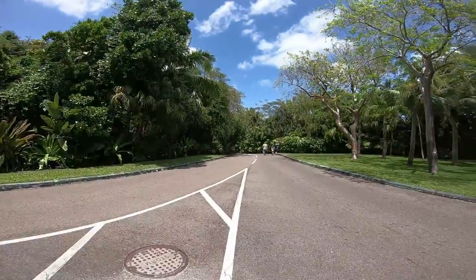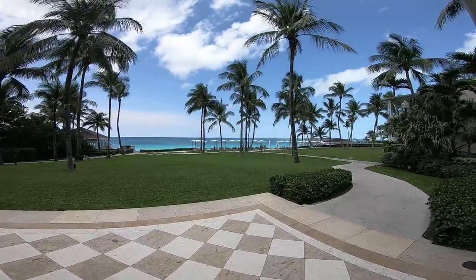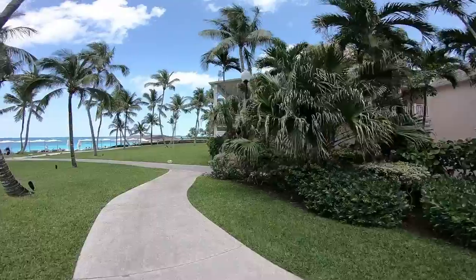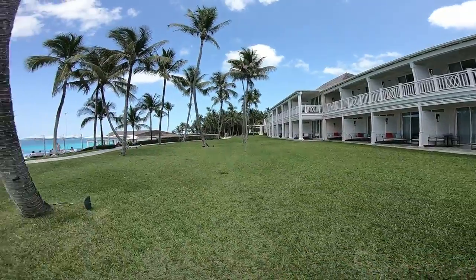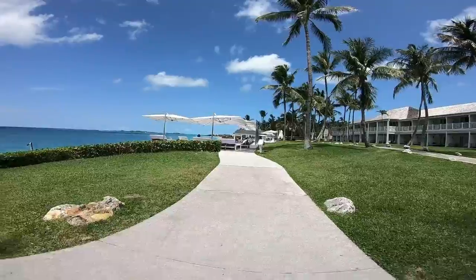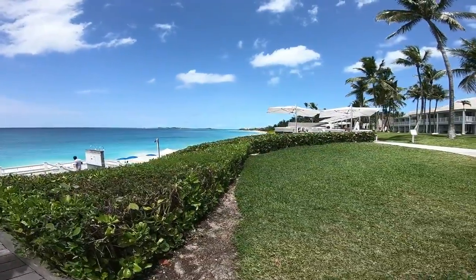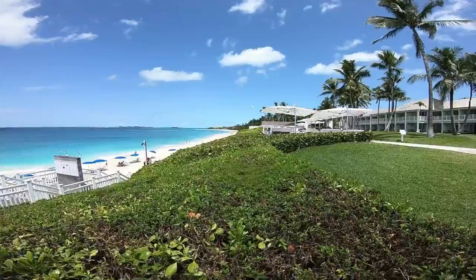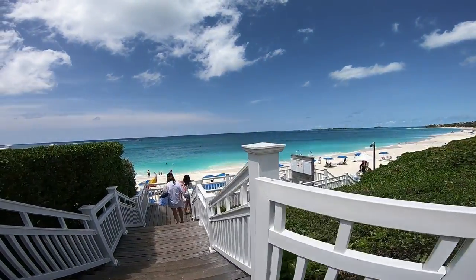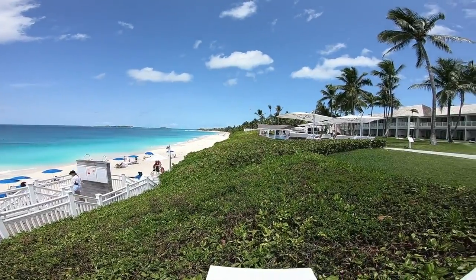This is Ocean Club Resort, where you can take the shuttle back to the Atlantis. Here is a quick tour of Ocean Club Resort, which is owned by Four Seasons Hotel. If you are a guest at the Atlantis, you're allowed to walk through the resort and have a drink at the bar if you like. Have a drink from the bar, then go out to the front and wait for the free shuttle to take you back to the Atlantis.